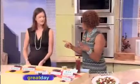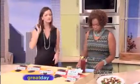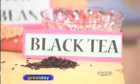There are so many different types of teas out there as well. We say a lot about green teas, but the black tea. Black tea is just as antioxidant rich as green tea, and it's also been known to help reduce the chances of a heart attack.